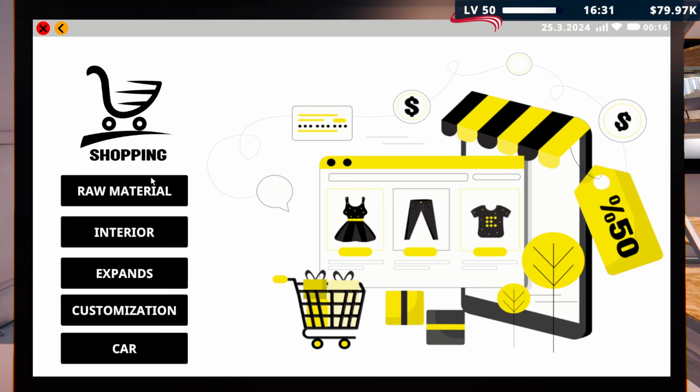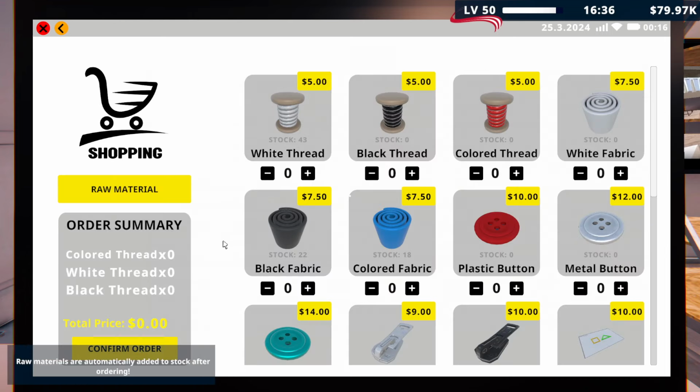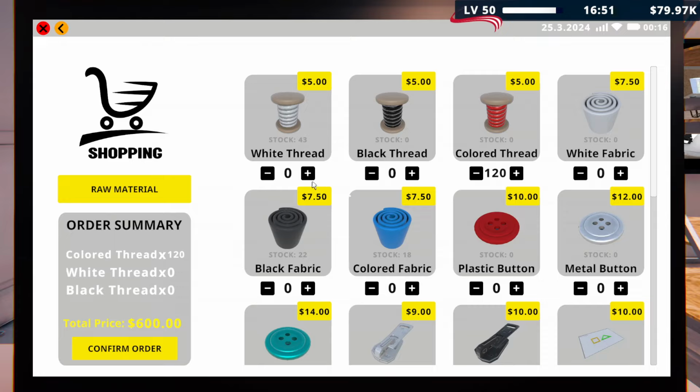So shopping and raw materials. Did I actually get any of that? I don't think I actually ordered any because I didn't hit confirm order. So we're going to go 120, and 30. And we're going to need 30 black fabric and then 130 white fabric and 90 colored fabric. And I think that's going to allow us to make everything.